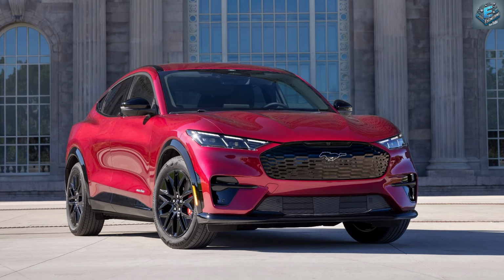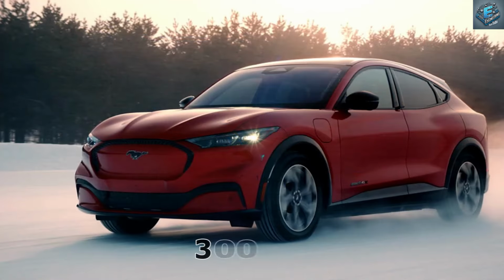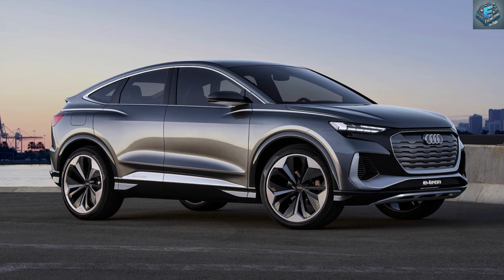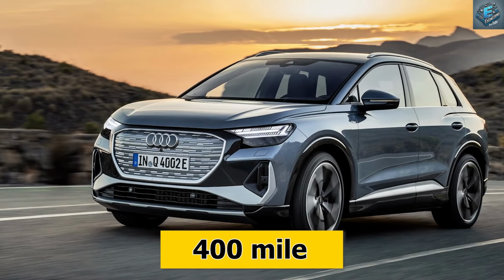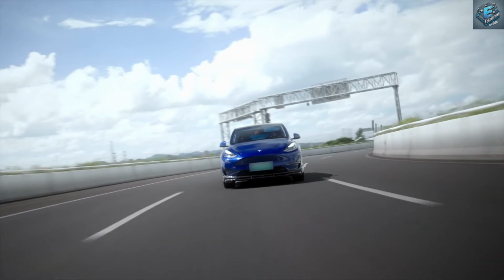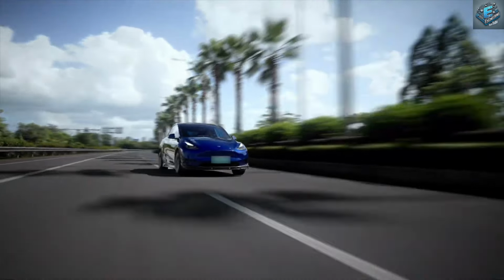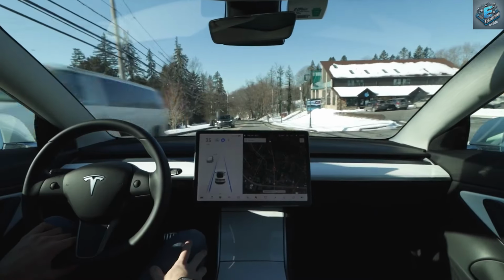To put this in perspective, many EVs in the Model Y's category, like the Ford Mustang Mach-E and the Volkswagen ID.4, currently offer ranges closer to 300 miles. Even premium competitors like the Audi Q4 e-tron fall short of reaching the 400-mile mark. With these improvements, the Model Y Juniper would set a new benchmark, offering longer road trips without the need for frequent charging stops. Tesla isn't stopping at range enhancements.